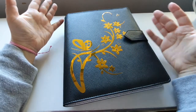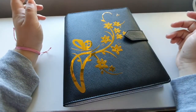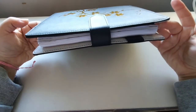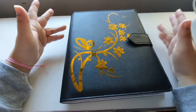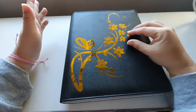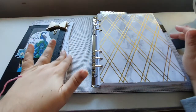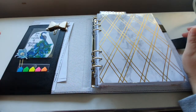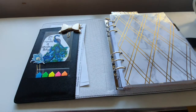So this is the new cover that I have for my inserts, and I've just gotten this. It is another Kmart cover because the inserts from Aussie Planner Chick fit really nicely into them. I've just put this decal on from LaBelle Stickers, which is probably one of my favorites to get decals from. In this part, I just keep appointment letters or recent things that I always need to look at. And then I've just decorated it a little bit. I just sort of transferred everything over from my other one.